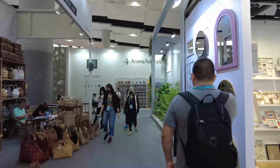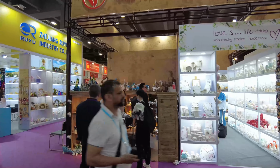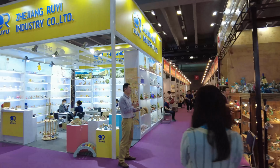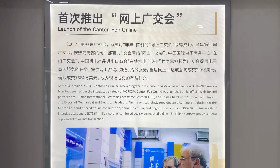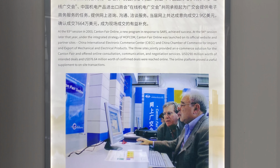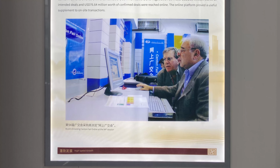Similar to what I heard in Yiwu, once you establish a strong relationship, you don't need to meet once a year, but can transact online. And since SARS in 2003, the fair has launched an online version to supplement the on-site fair. Now let's walk around the fair, talk to some people and see what they think about the fair.